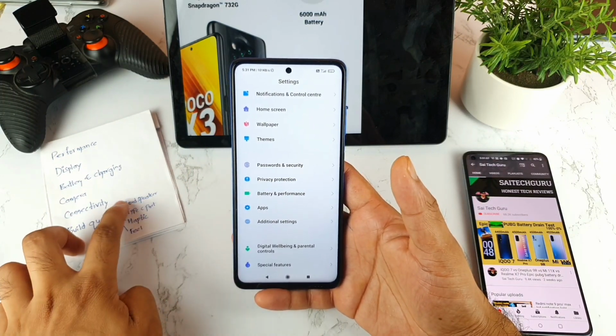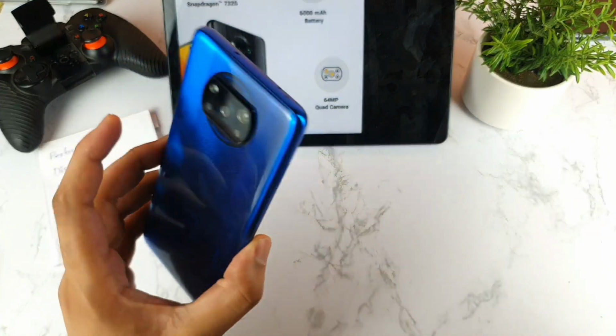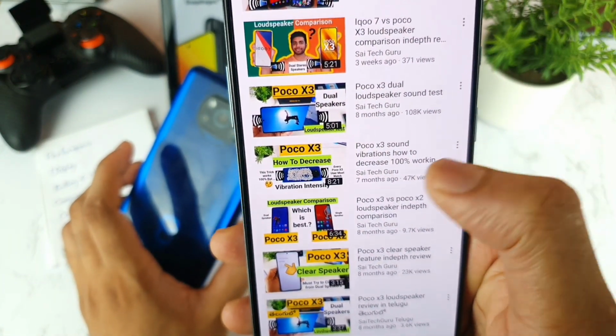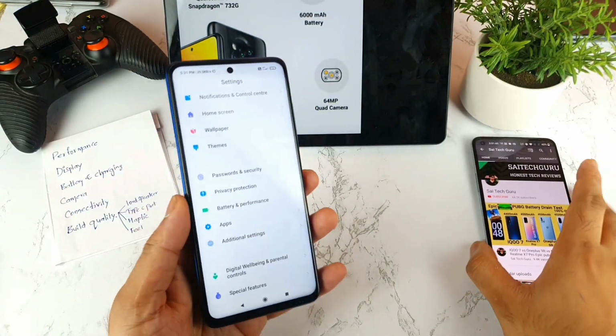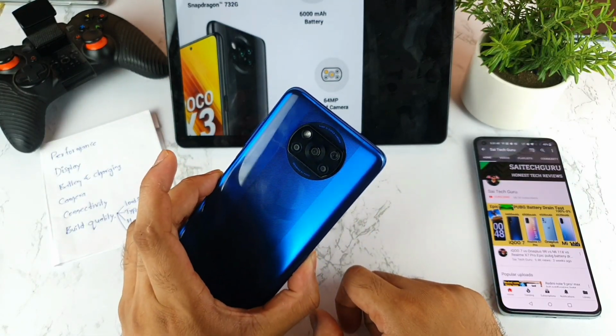On build quality, the dual loudspeaker is really great, which also makes a lot of vibrations, friends. I did a couple of videos on how to decrease the vibration intensity on the POCO X3, so make sure to check those videos if you're interested. But overall, you can definitely experience some vibrations around the back area. That is what I noticed in this smartphone.